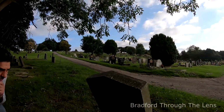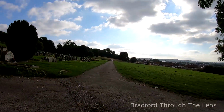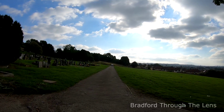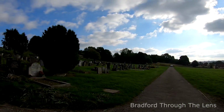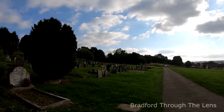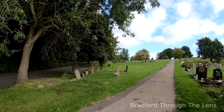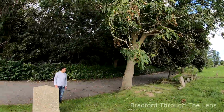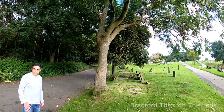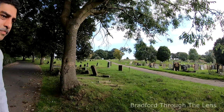But before I go any further, I just want to mention that we don't want to disrespect anybody's relatives that are buried in this cemetery. We're here purely for educational purposes and just to make people aware of our surroundings within Bradford. So that's our sole purpose. Apologies if somebody gets offended, that's not our purpose here. So that's a good point.